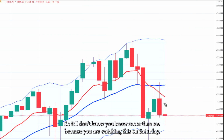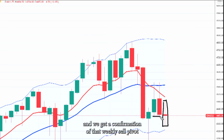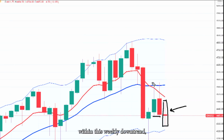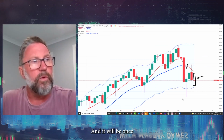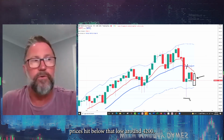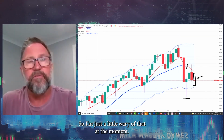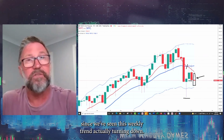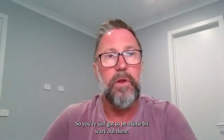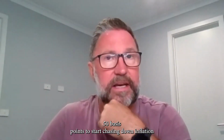So if, I don't know, you know more than me because you are watching this on Saturday, but if prices do sell off again tonight and we get a confirmation of that weekly sell pivot within this weekly downtrend, it's just starting to look a little bit sketchy because it's actually heading below the 200-day moving average as well. And it will be once prices head below that low around 4,200. It's just a setup that could see prices really cascade down. So I'm just a little wary of that at the moment, even though it's a pretty low risk possibility. It is something that now we have that setup, and it's been 20 months since we've seen this weekly trend actually turning down. So you've just got to be a little bit wary out there, especially with the Fed so close to possibly raising rates 50 basis points to start chasing down inflation.